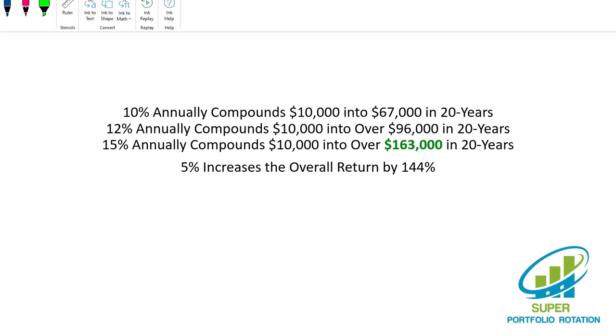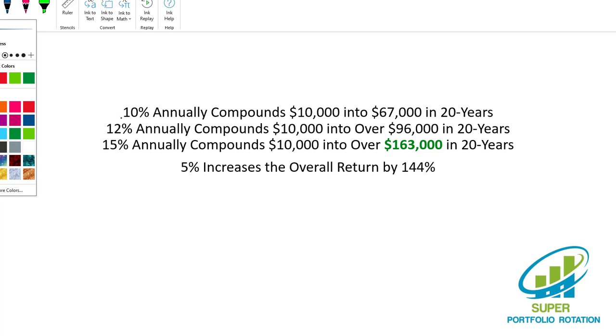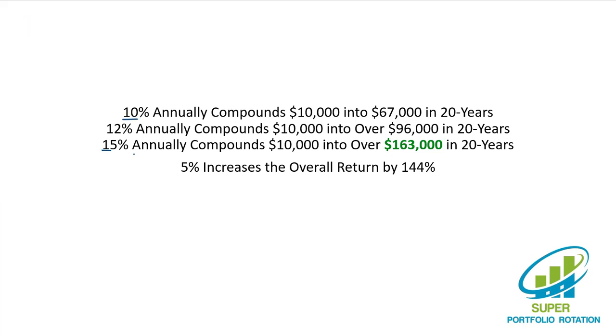But 10% to 15%, and you're increasing your overall return at the end of the 20 years by 144%. So it's kind of like taking aim with a gun at the target, and if you're off just a little bit, by the time the target is reached, it's actually off quite a bit.